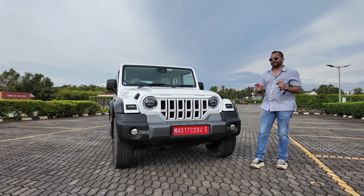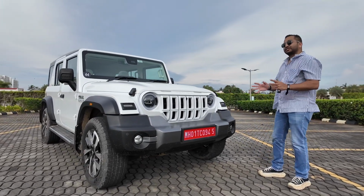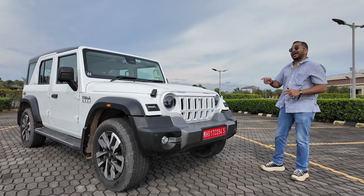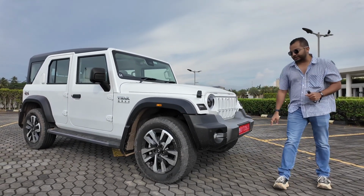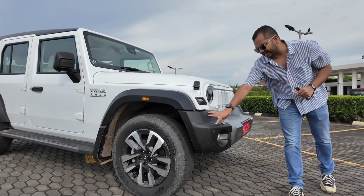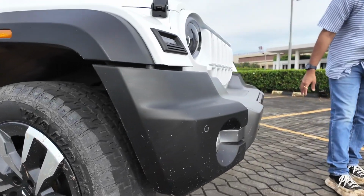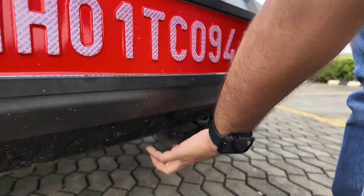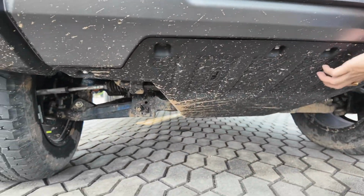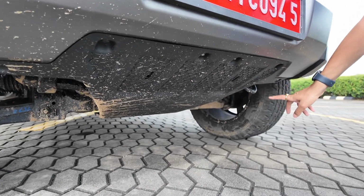Typical SUV, very good looking, very bold looking, and it shouts out that it can take a beating and it can conquer that trail. On the front bumper section, you will notice you have black plastic cladding, you have a healthy dose of grey too to break the monotony, and just have a look at this ground clearance section. Really tough skid plates on offer with this Thar Roxx, and you also have a towing hook over here.